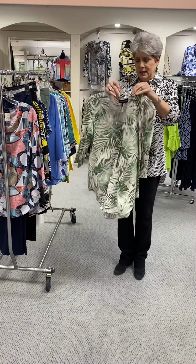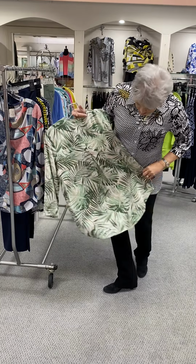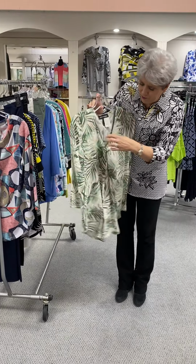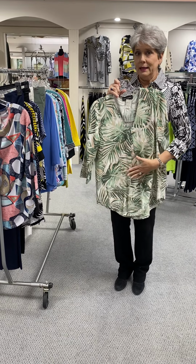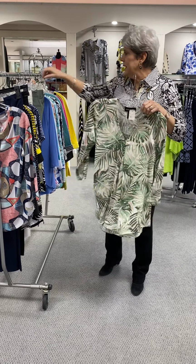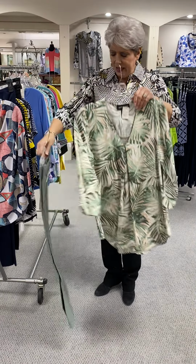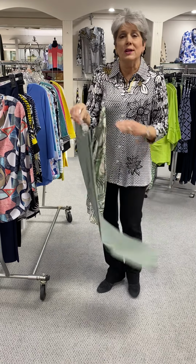Just a basic Renoir pant. Here's another Softworks in a palm print, and it's got the inverted pleat in the back, nice three-quarter sleeve, and it's in a rayon fabric with a V-neck. It's got a little bit of a pleat in the front, so it's great to hide it if you've got anything going on here. It is priced at 79, and we put it with this tribal and a light cactus print. This is kind of in a cropped style with a side slit, and it is priced at 71.